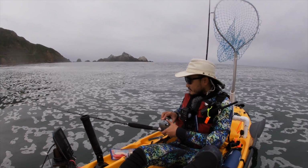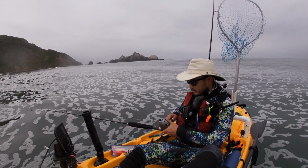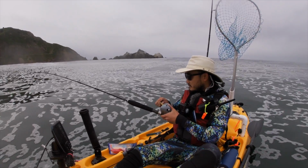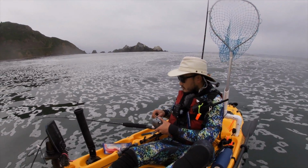Drop it back down. By this point, it had already been about an hour of fishing, and that was my very first bite that I had all day. And it was a really slow day of fishing. I didn't end up catching anything on that big swim bait, unfortunately, Miguel.